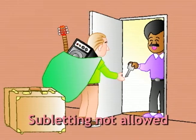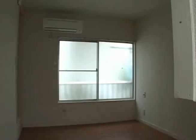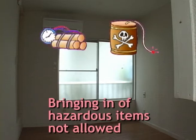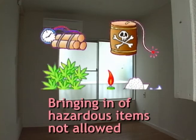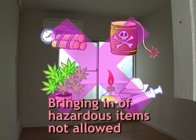You may not sublet your home, your unit, or a part of it to another person, falsely claiming that this person lives with you. Also, the number of people living in your home may not exceed the number of people which was agreed to in your contract. You may not bring hazardous items or items prohibited by law into your home, including explosives, gunpowder, narcotics, and cannabis.